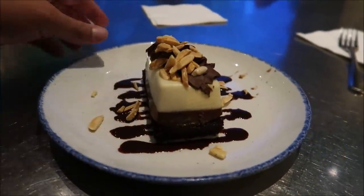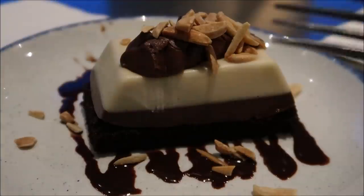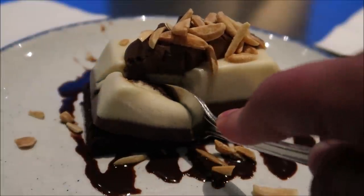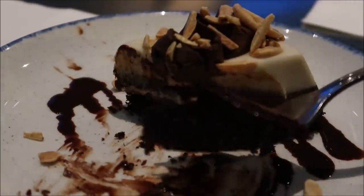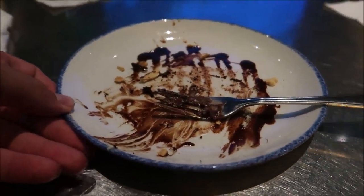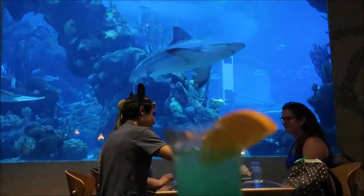Bailey's and Jack Daniel's mousse. Perfect combination, I would say. I hate that I have to destroy these beautiful creations, but oh boy. I got a little bit of everything in one bite. So, so good. And you gotta make sure you get the almonds on there. That's like the most important part. That was just too good. Much too good. Look at how those sharks just swim right up to you.